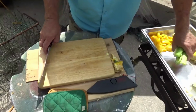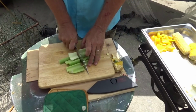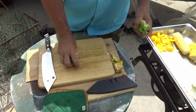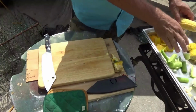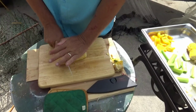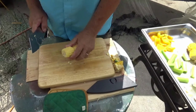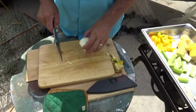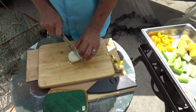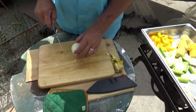These celery stalks here, I prepped these earlier. I'm just going to cut these one more time, about that big. Corn, you know, single serving size pieces. Some organic sweet corn. Onion, I'm just going to give him quarters. Okay, back on the plate over there.